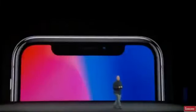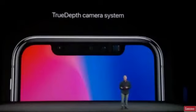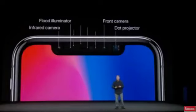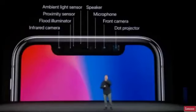To make Face ID possible, it took some of the most advanced technology we have ever created. And much of it is packed right up here into this tiny little area at the top of the display. We call this the True Depth Camera System. And it is made up of incredible state-of-the-art technology. There's an infrared camera, a flood illuminator, the front side camera, and a dot projector. And that's not all. There's also the proximity sensor, the ambient light sensor, the speaker and microphone, all packed into this True Depth Camera System area. It is amazing. And here's how it works.